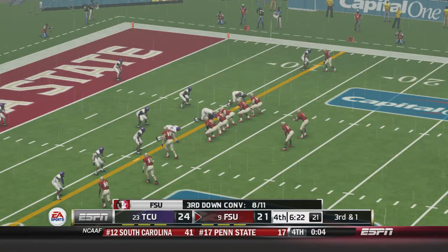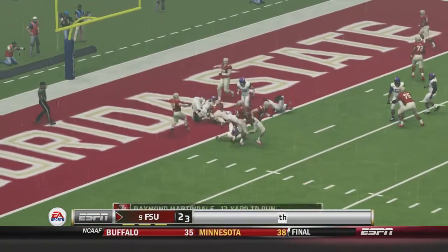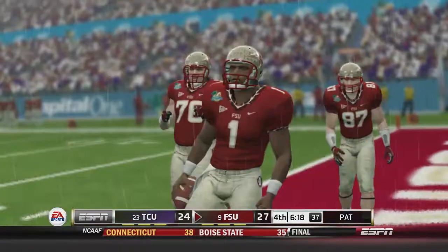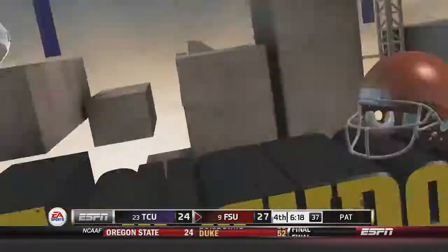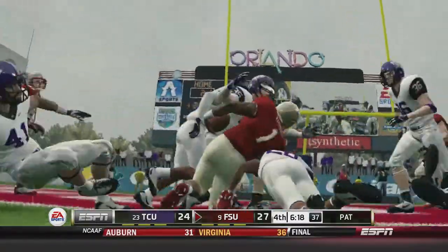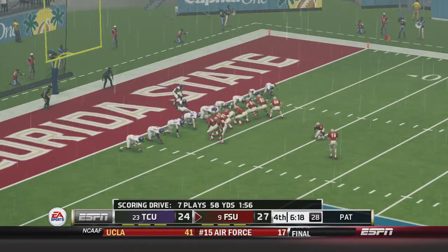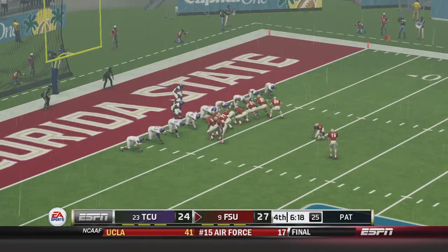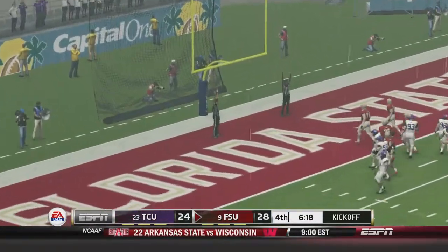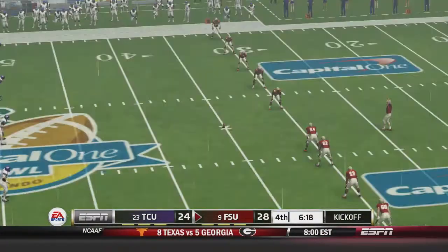Martindale in the shotgun. Brooks at the top of the screen. Good coverage, but it's going to be a fit. It's going to be a quarterback read. Martindale is in for a touchdown. Quarterback read by Martindale. He kept it. And there was nobody. Great blocking. Beautiful hole. Had one man to beat before the end zone and ran over him to give Florida State a lead for the first time since the first quarter. Last time they saw the lead, they were up 7-3.